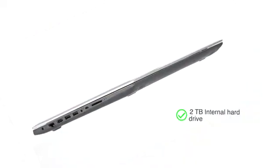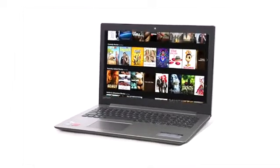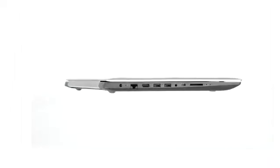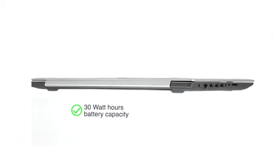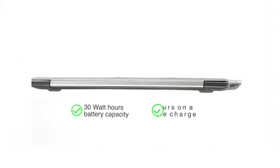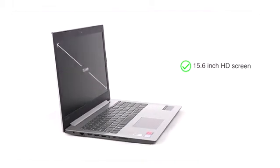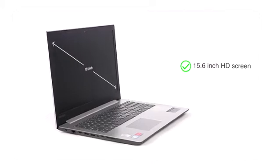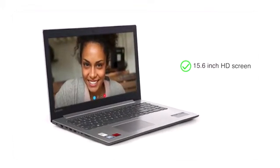The laptop has a 2TB storage that allows you to store all your photos and videos in one place. The lithium-ion battery which powers this laptop has a 35 watt-hours capacity and average battery life of up to 5 hours on single charge. The 15.6-inch HD screen provides a good viewing experience on a large screen suitable for watching movies and videos. The anti-glare display helps you use the laptop with ease in both indoor and outdoor settings.